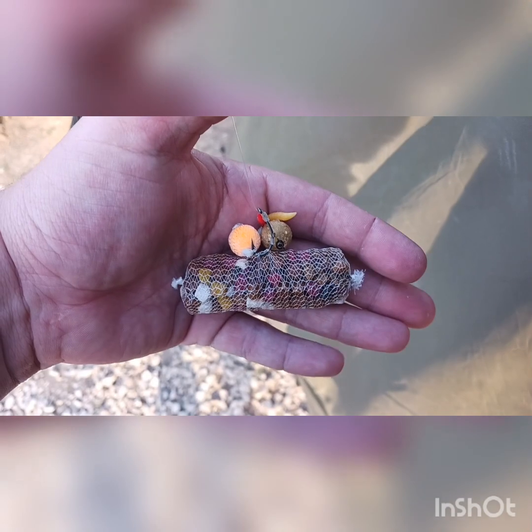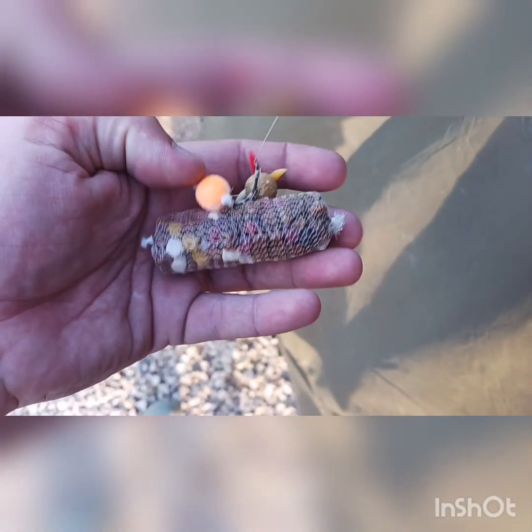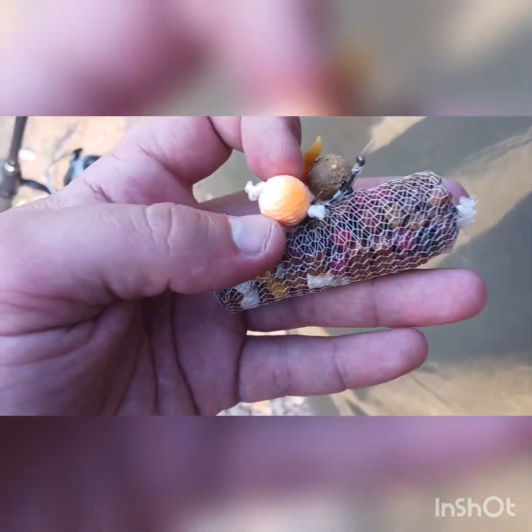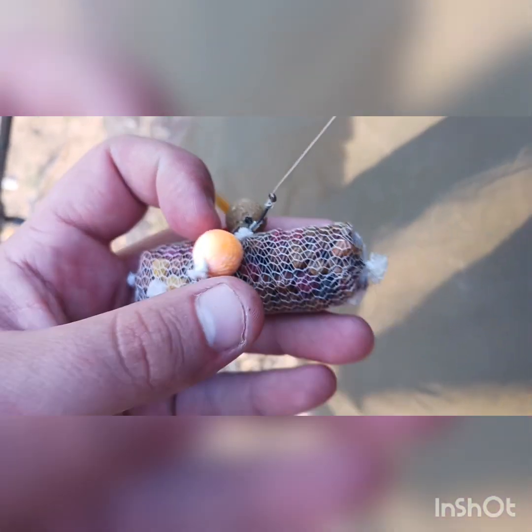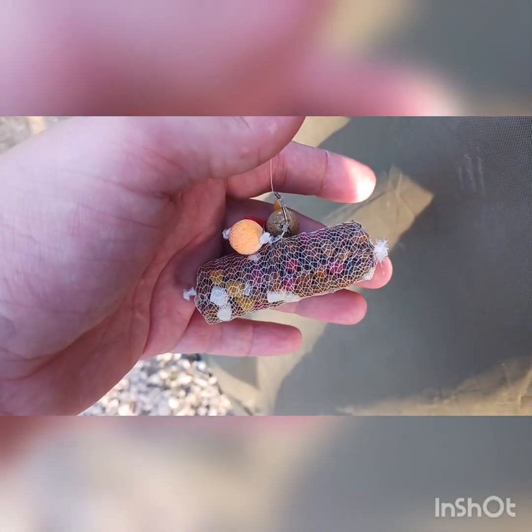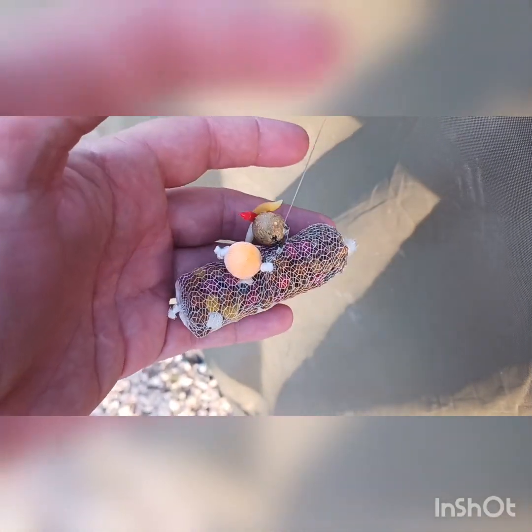I'll show you when I cast out, I've been putting tiny little pop ups just into a bag on their own onto the lead, so when I put my bait in, when the pop up shows up, I know roughly where I'm gonna have to throw them. Just something I'm trying out, and it seems to have worked up to now, so I'll keep to it for the final night.